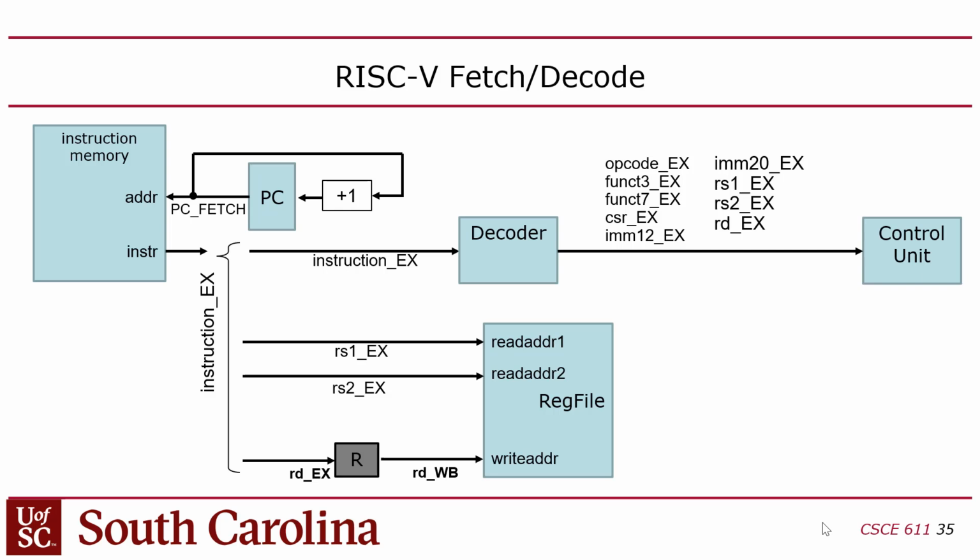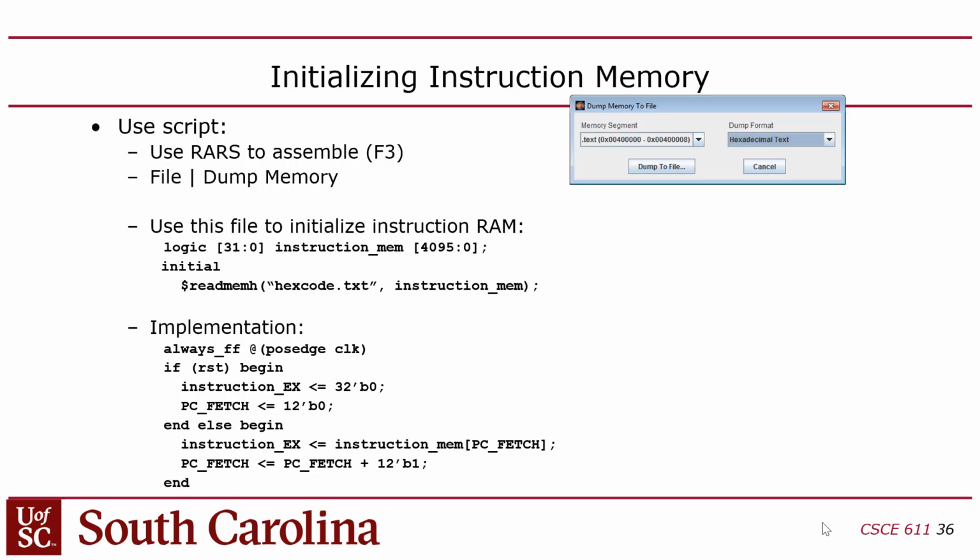Yeah, so then the decoder is in the execute stage. The register file is in the execute stage. I mean, reading the register file, I should say.